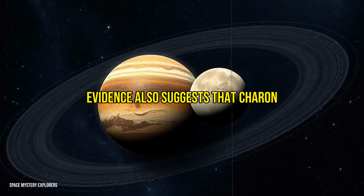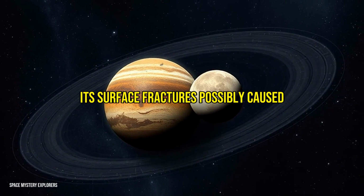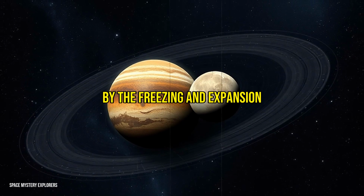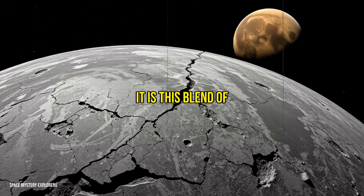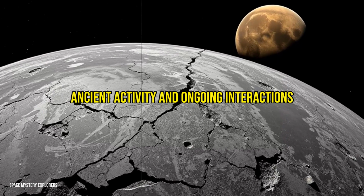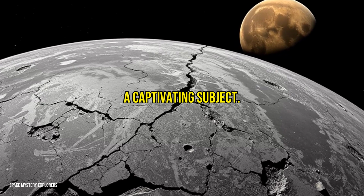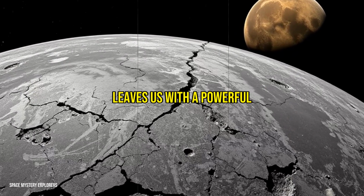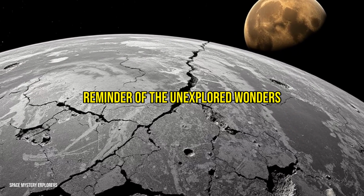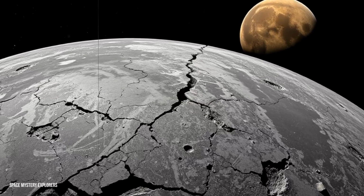Evidence also suggests that Charon once had subsurface oceans, with its surface fractures possibly caused by the freezing and expansion of water beneath its crust. It is this blend of ancient activity and ongoing interactions with Pluto that makes Charon a captivating subject. While it may mark the end of our list, it leaves us with a powerful reminder of the unexplored wonders that await us in the furthest reaches of our solar system.